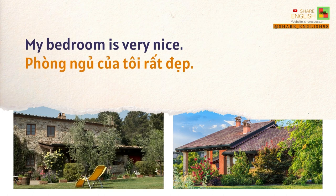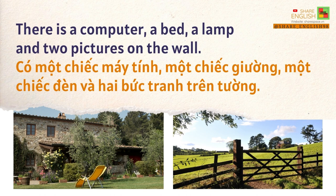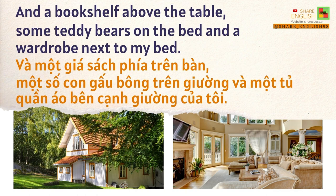My bedroom is very nice. There is a computer, a bed, a lamp and 2 pictures on the wall. And a bookshelf above the table, some teddy bears on the bed and a wardrobe next to my bed.